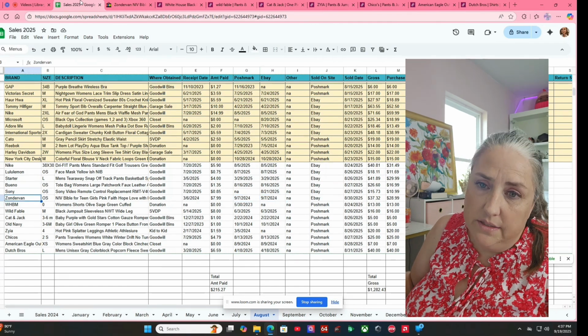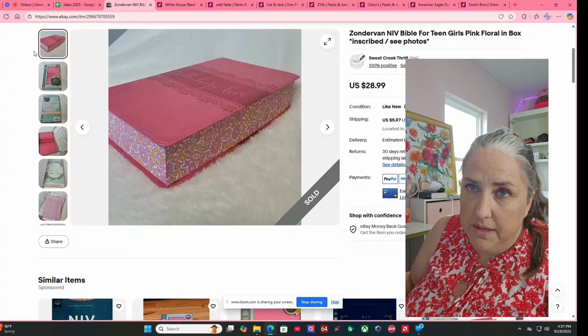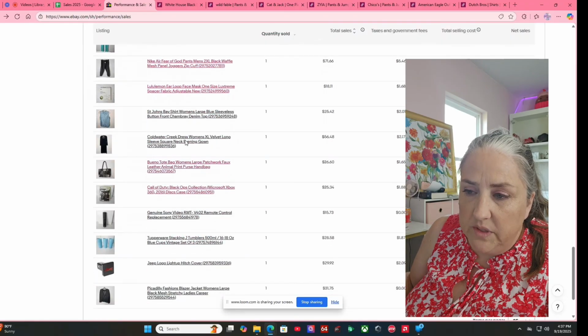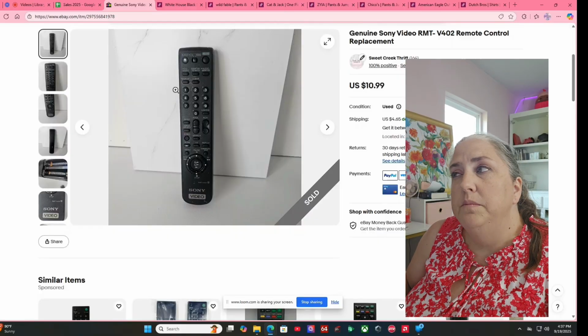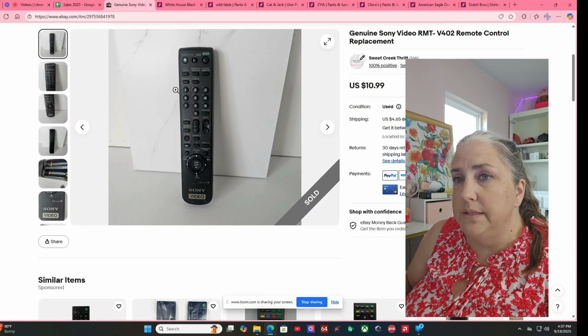Okay, so I'm going to go ahead and see if I can find this really quick. Let me hit back maybe. Back. Okay, it's this one. So this next item is this genuine Sony video RMT-V402 remote control replacement.